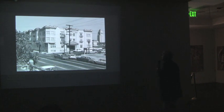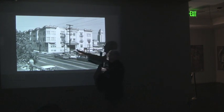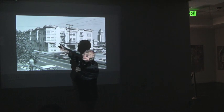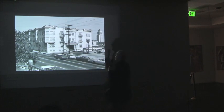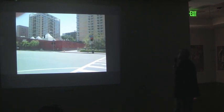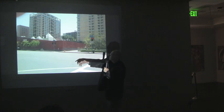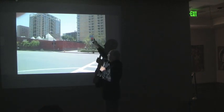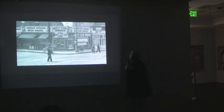Excellent. So this is the northeast corner of 3rd and Grand. That's the Lovejoy. What's there now? That's there. This is Mocha. Oh. 3rd Street doesn't go through here anymore. It's a walkway into the Hyatt Hotel. Next slide.